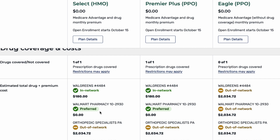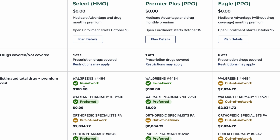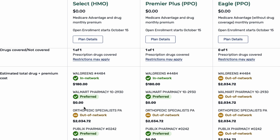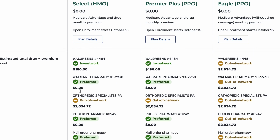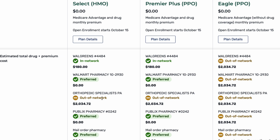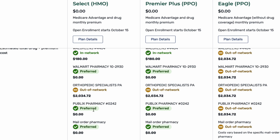So let's take a look. We had put in that generic version of Lipitor. So let's take a look at what this says. At Walgreens, $180 compared to Walmart, $0. So this is why it's helpful to do this, because if it's just as convenient for you to go to Walmart as it is to go to Walgreens, you're definitely going to want to go to Walmart instead. It looks like that orthopedic specialist is out of network, so it would be very expensive to try to fill your prescription there.